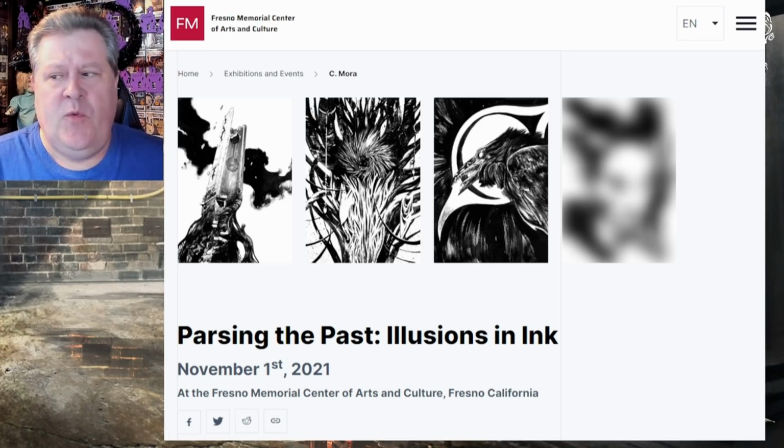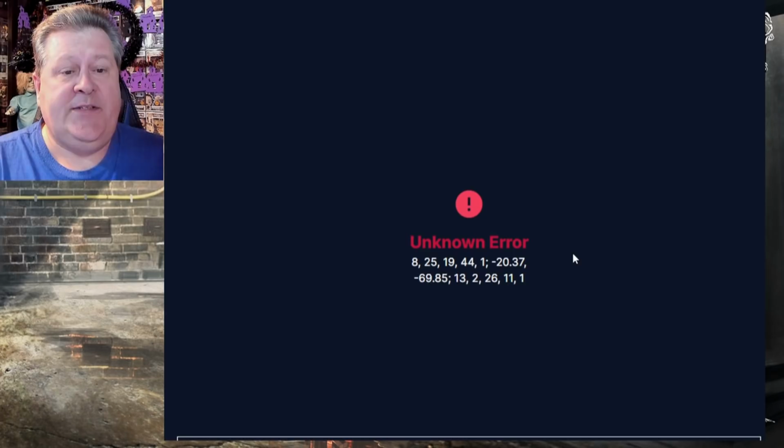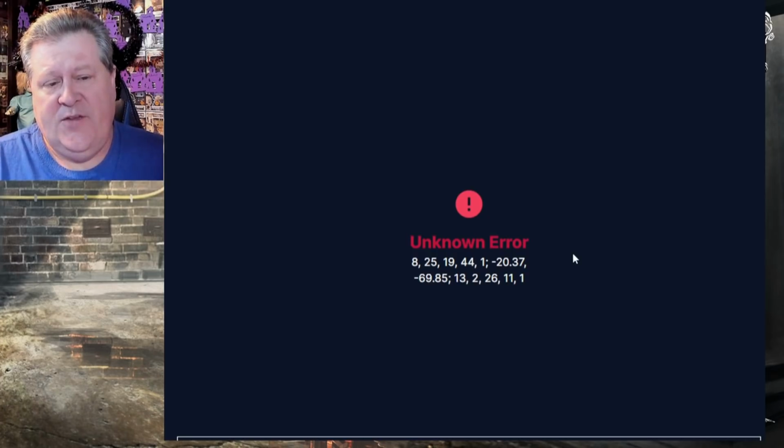Okay, so I've shown you that when you click pretty much anything on this website, all of the links are dead, and it takes you to this unknown error here with a bunch of numbers, the middle of which I believe were latitude and longitude coordinates. I still believe that, leading to that abandoned mining town in northern Chile. I still think that's true. And then we wondered what all of these other numbers were.